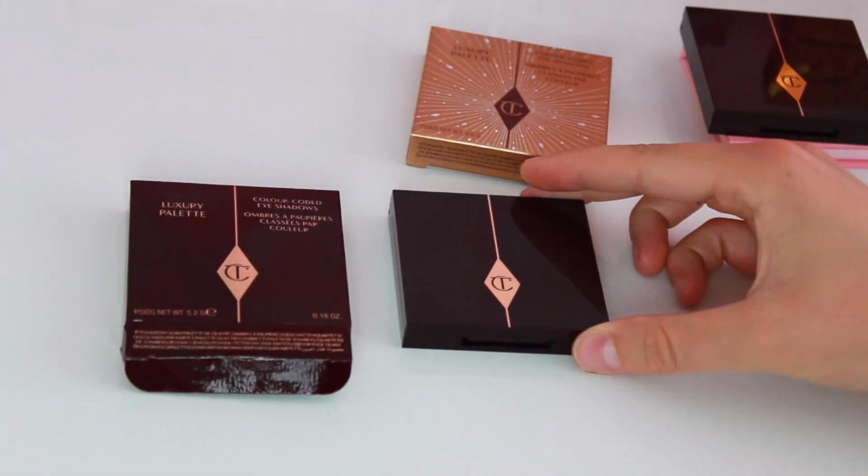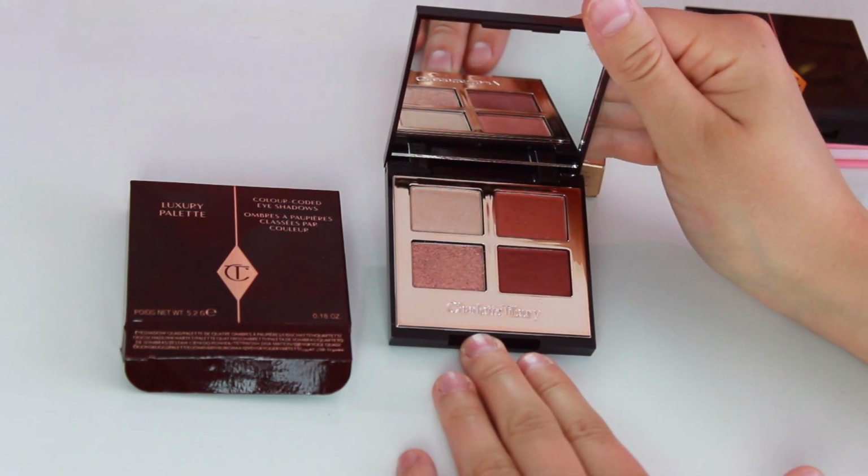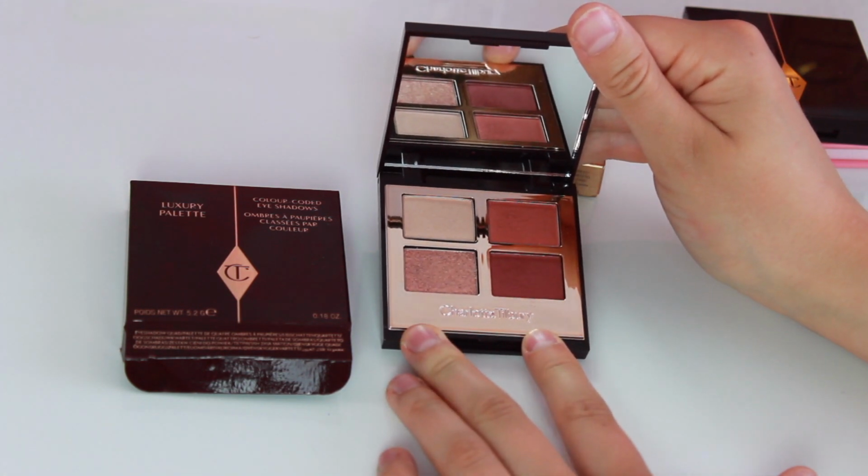And then the other one, the Walk of No Shame quad. This was a gift with purchase. I've been wanting this palette for a while, so I was super happy that it was a gift with purchase because this is a really pretty quad too.